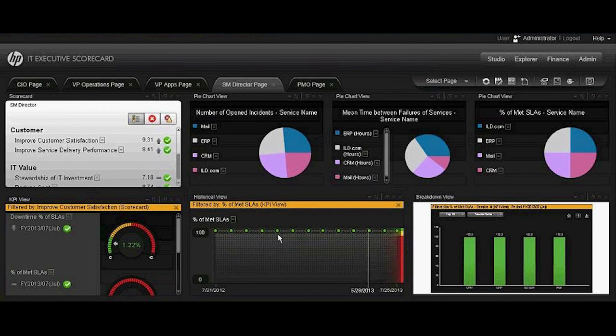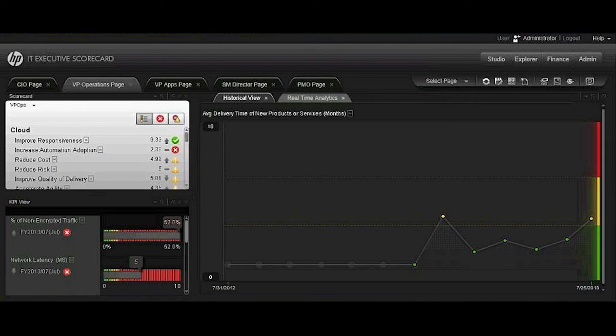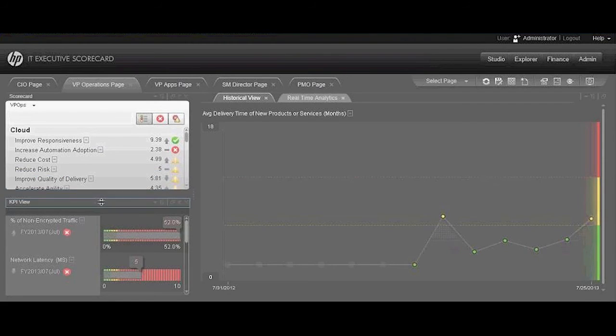It also has pie chart components as well that you can visualize different KPIs. Now let's take a look at the VP of Operations. So this is something unique that we've done with Executive Scorecard. This is really what we talk about, being able to bridge that gap between strategy and operations. This allows you to get all the way down to whatever level of detail you need to get to understand what's going on. So here we have a VP of Operations scorecard, like we saw earlier.